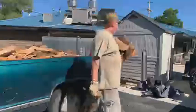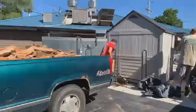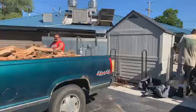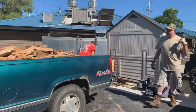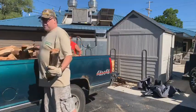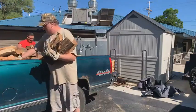We got a nice load of cherry in here though. If you missed the live stream this morning, you'll have to check out the replay. I filled up that thing before, but I think they like taking charcoal and other things in there, so I'm only gonna put it like two-thirds full so they have storage room in there for other things.